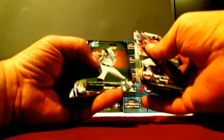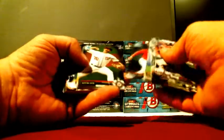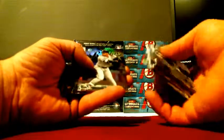Colby Allard, Kyle Freeland. Jose De Leon, top 100. Jamai Jones, Austin Voth. Nate Smith, Red Sox Talent Pipeline. Daz Cameron. Yoan Moncada, rookie. Tyler J, Kevin Maytan. Mauricio Dubon. Hunter Renfro, rookie. Brendan Rodgers.